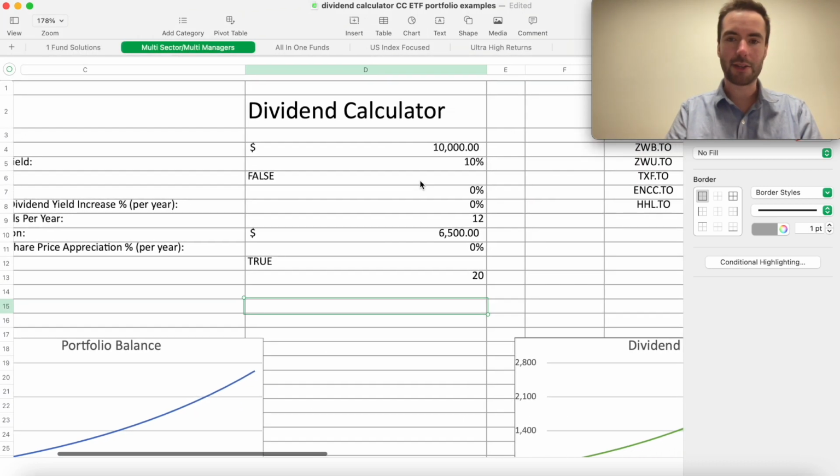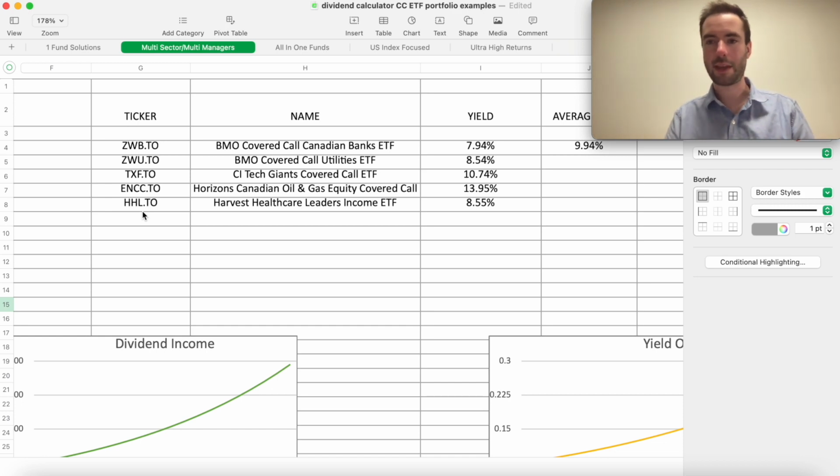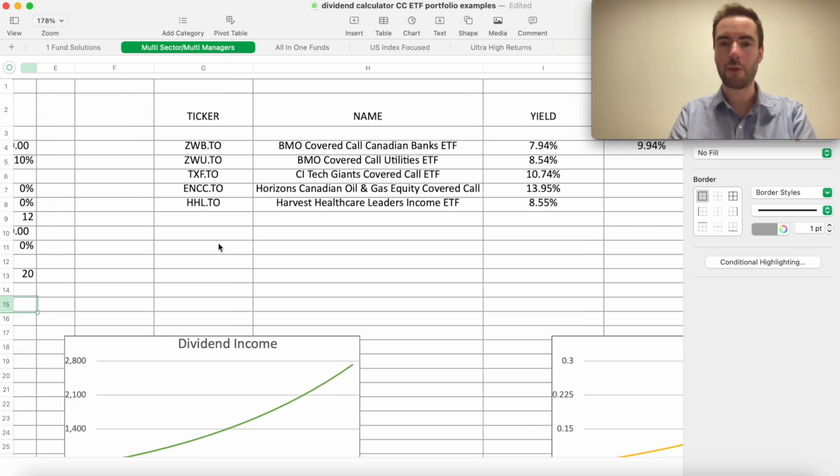So multi-sector, multi-manager. I decided to choose a bunch of different sector-specific funds from different fund managers in Canada. The top two are BMO with the Canadian banks, Canadian utilities from CI. You got the tech giants, so this is going to be more US focused, and ENCC, Canadian oil and gas covered call, HHL, Harvest Healthcare Leaders Income Fund. These two are going to be a lot more US focused, but at least you get a little bit more country exposure in both Canada and the US. Another reason why I chose these is they were also higher volume funds, so you shouldn't have an issue with paying more if you were to buy them at scale.